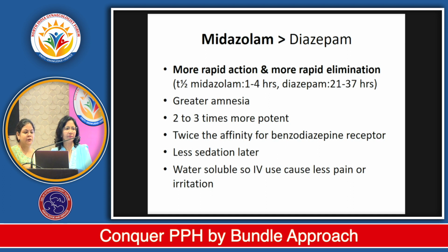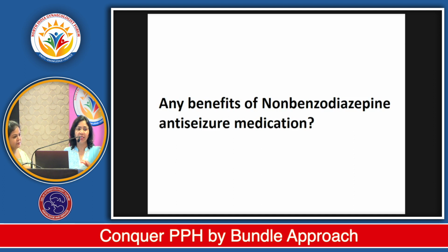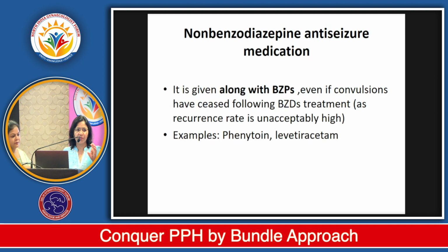So we can give 2 milligram of slow IV injection of midazolam if the patient is continuing to seize even after magnesium sulphate. So these patients, we know we are finally going to take them to OT, maybe do cesarean, terminate immediately the pregnancy, or maybe put them under general anesthesia if she's already delivered, but then till then you need something. So midazolam, because it has a shorter duration of action, even if respiratory depression occurs, the effect will go very fast. So we have now shifted to midazolam, we don't use diazepam now.